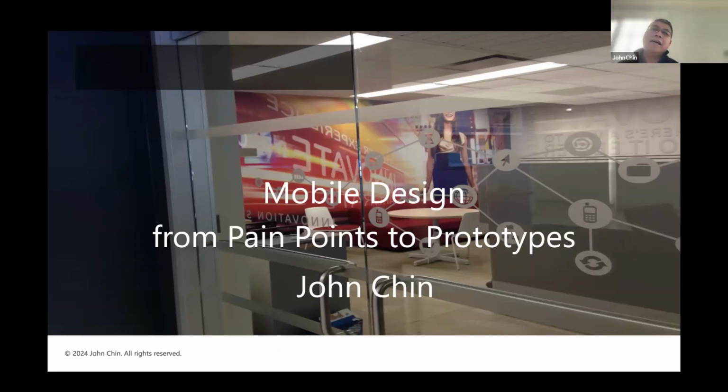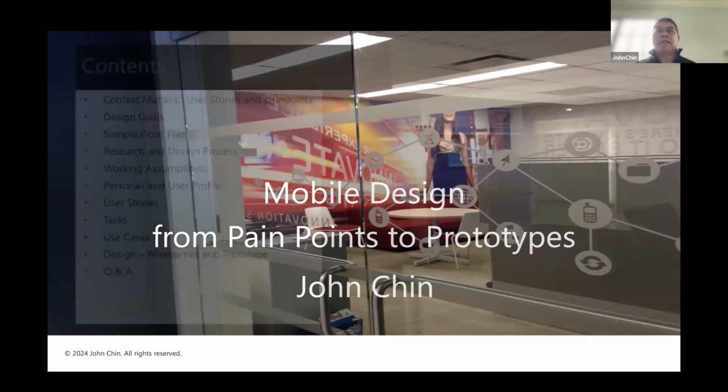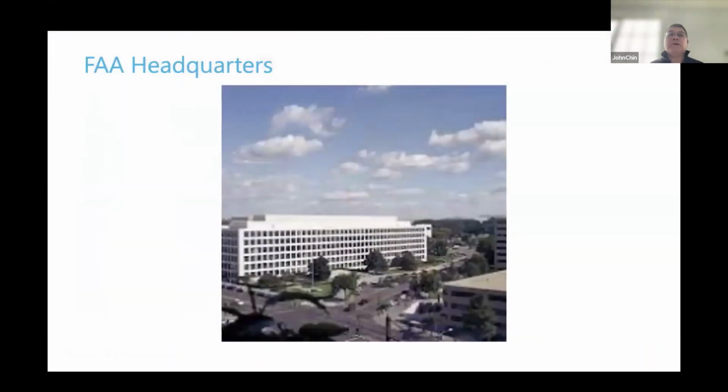So these days, telecommuting and hybrid have become more of a thing since the pandemic, although it was pretty well known years ago, I'd say as far back as 8 years. Companies and organizations have been creating more flexible work environments. So a few years back, I used to work as a contractor for the FAA.